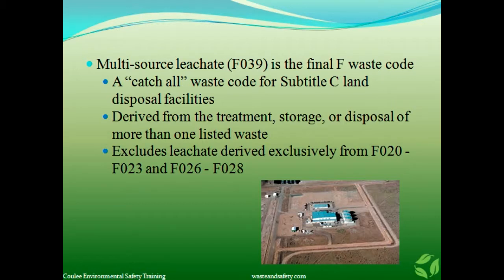It should be noted, though, that this waste code does not apply to leachate derived exclusively from any of the dioxin containing wastes. This type of leachate is considered single-source leachates and will be classified as either F020, F021, F022, F023, or F026, 27, or 28.